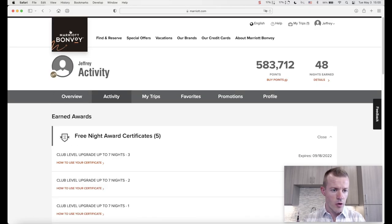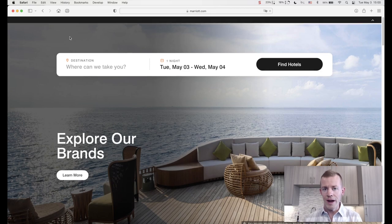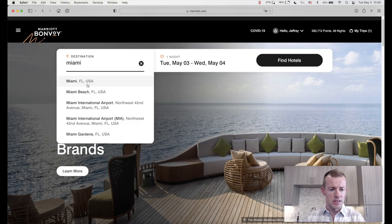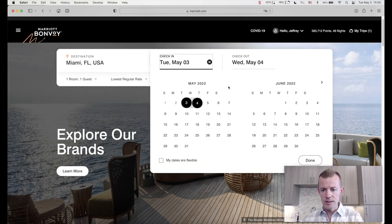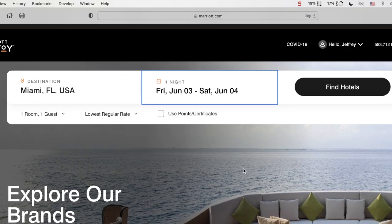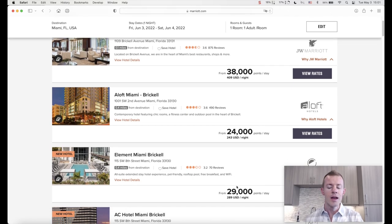Now let's go back to the Marriott homepage by clicking on the little icon there, and we'll search for a room based on what I actually have there. So let's search for Miami, Florida, and see what we can find for, let's say, June 3 through 4, just the one night, done. And I'll click on use points slash certificates right there, and then do find hotels. Now, of course, what we wanna do is find a property that costs more than 50,000 points per night, because any of these, 38K, 24K, 29K, my 50K certificate could cover all of those, no problem.